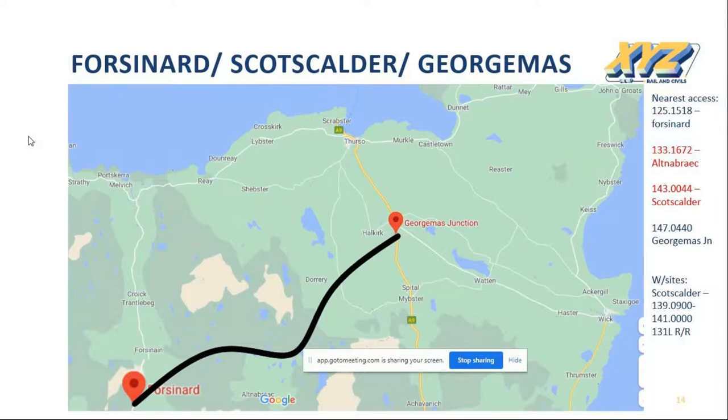I've shown you accesses at 125, 1518, and then Georgemas Junction at 147. That's 22 miles, and there's two accesses in between that area, 133 1672 at Outer Break, and 143 mile post at Scots Calder. We had a re-railing site at Scots Calder at 139 900 to 141 mile post, but we couldn't use Outer Break access, nor could we use Scots Calder access.